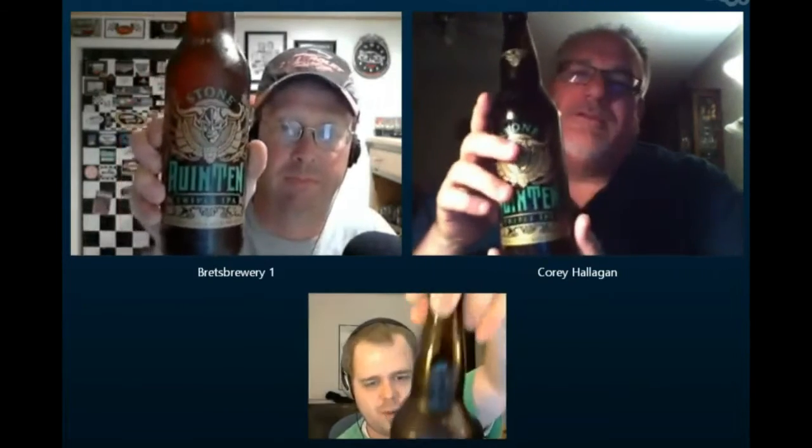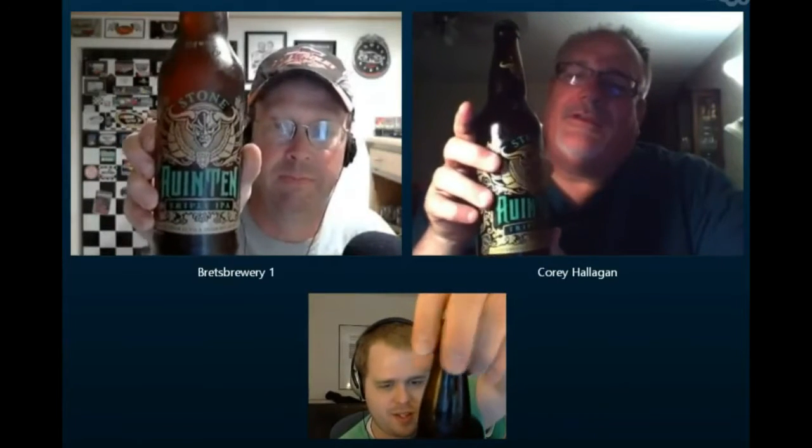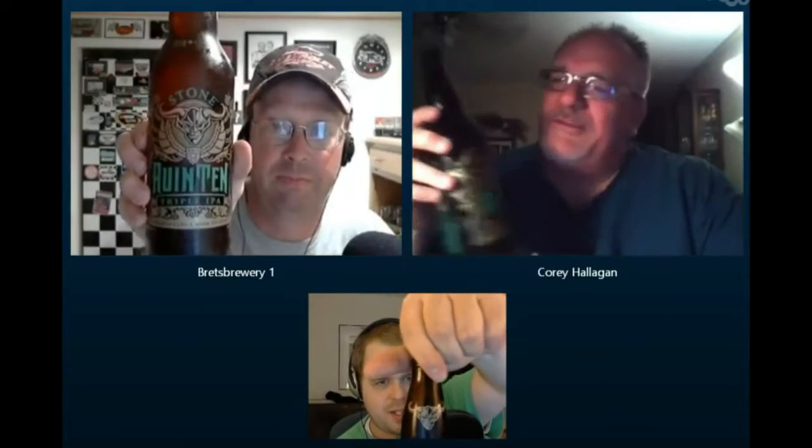We thought we would start this off with drinking one of my favorite beers. Get nice and sloshed up here. First is the Stone Ruination Ten, the annual beer. The triple IPA coming in at 10.8% ABV. You betcha. I've been looking forward to this for a year. Looks really good. It came out in 2012. I think it's like the 10-year anniversary of Ruination, and they really souped it up with this one.